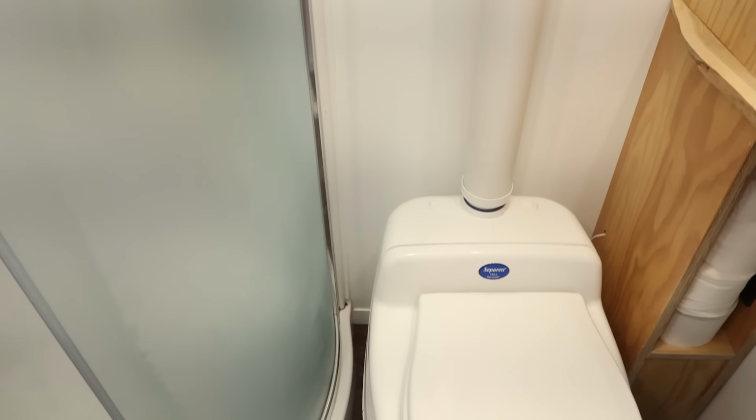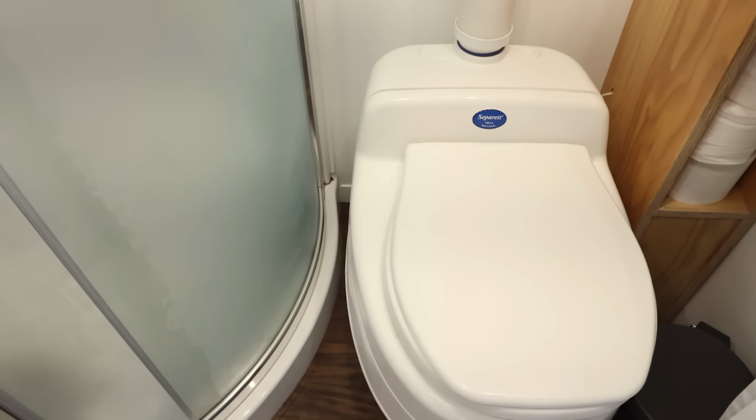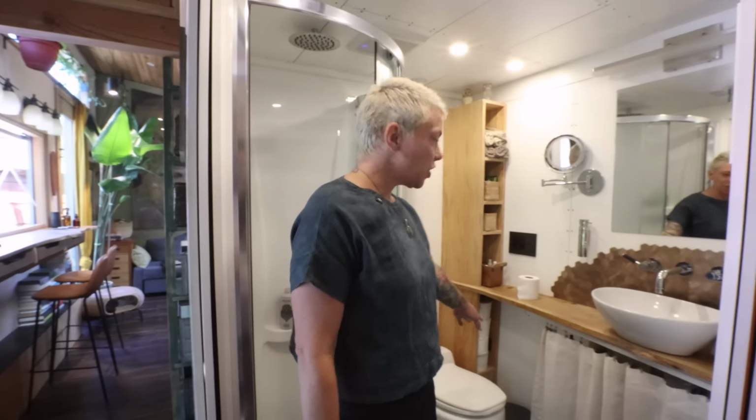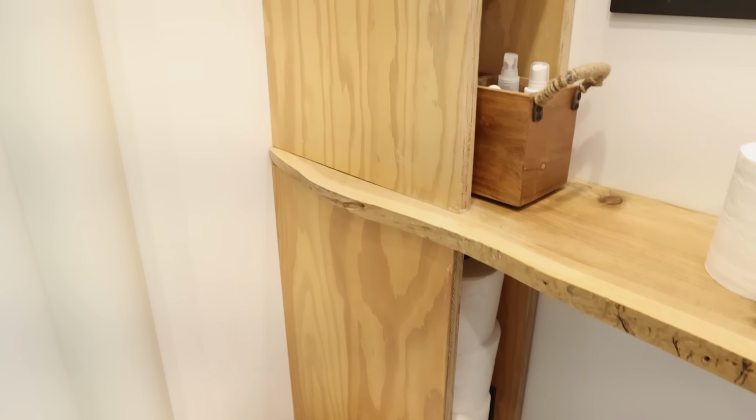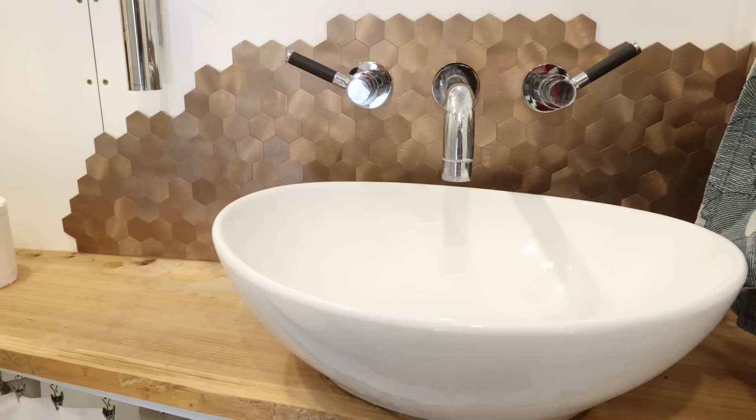Two things we were hesitant about when we moved into the tiny home was the toilet, switching to a composting toilet, and switching to a combo washer dryer unit. But after 3.5 years, both of these two items are awesome. This is the end of the wheel well actually right here. So I built this cabinet that just kind of towers up from it for all of the bathroom goodies.